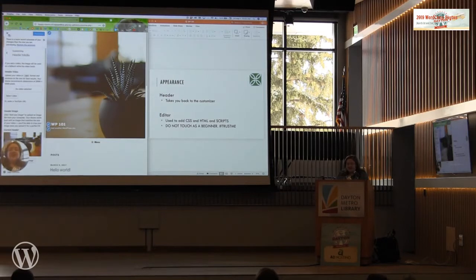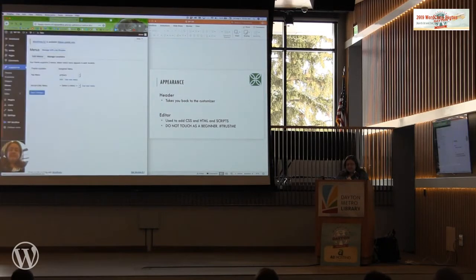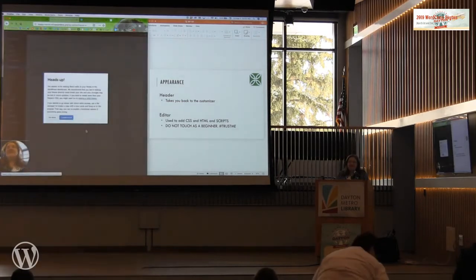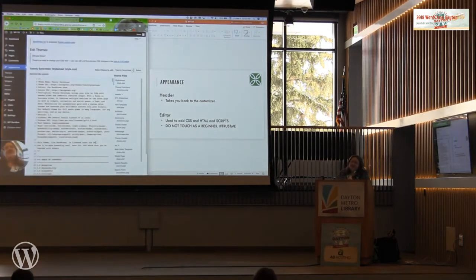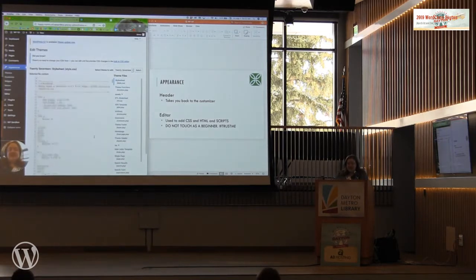And then the editor, this is a fun one. Don't touch it. If you're a beginner, don't touch this. See this box? You know those things you put on your cabinets for your kids or your pets, right? This is one of those. You can't get in here, but if you really figure it out and you click I understand, all right then, I guess you can get in the trash if you want. And this is really literally all the code of your site, right here in WordPress. This is all the code for this theme.